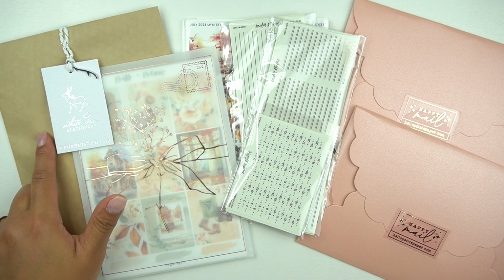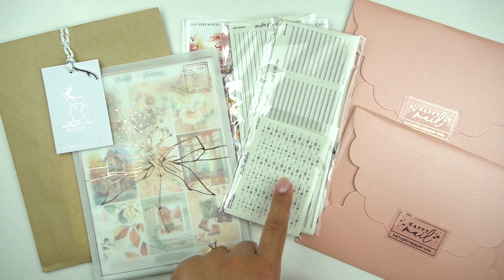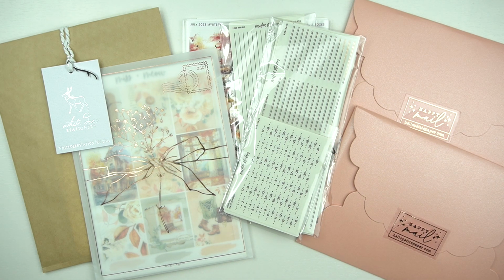So I have White Deer Stationery, Miss and Meow, Sadie stickers, and Hello Petite paper. Not sure if I'm going to add more to this haul or just keep it short and simple. We shall see, but you will see towards the end. Anyways, I'm really excited. I have codes for all of these shops and I will talk about them as I go through each one, but sit back, relax, and I hope that you enjoy this.